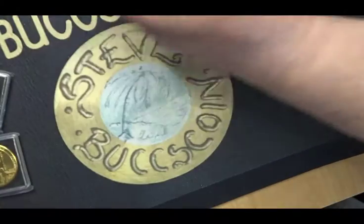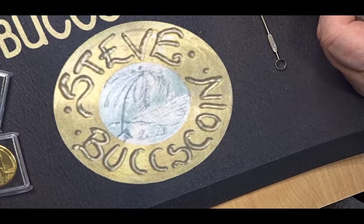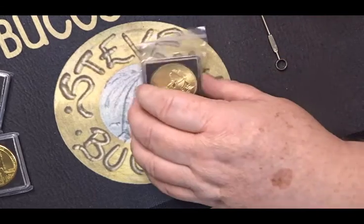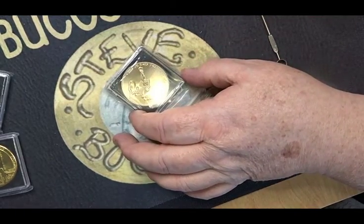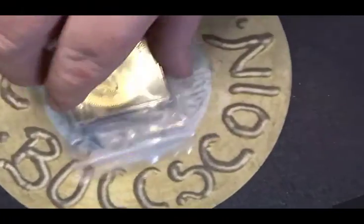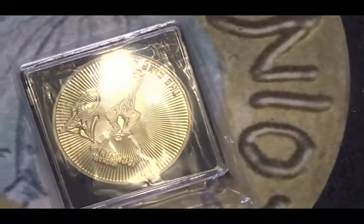Today we're going to look at some tokens. There were 3 of them in a lot. The coin I was really after was the 3rd one I'm going to show you. This one here, you may recognise if I just bring you in a little bit. Oops, it's that way up. Get the right way up, Steve.